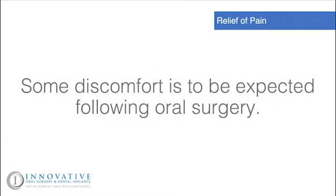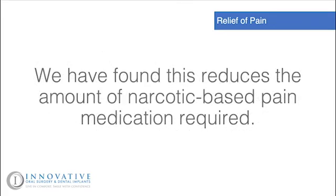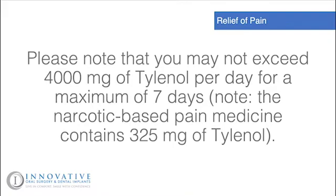Relief of pain. Some discomfort is to be expected following oral surgery. Immediately upon returning home, and before the local anesthesia wears off, take 2 200mg ibuprofen tablets, Advil, Motrin, with 1 extra-strength Tylenol tablet, 500 milligrams. We have found this reduces the amount of narcotic-based pain medication required. Please note that you may not exceed 4,000 milligrams of Tylenol per day for a maximum of 7 days. Note, the narcotic-based pain medicine contains 325 milligrams of Tylenol.